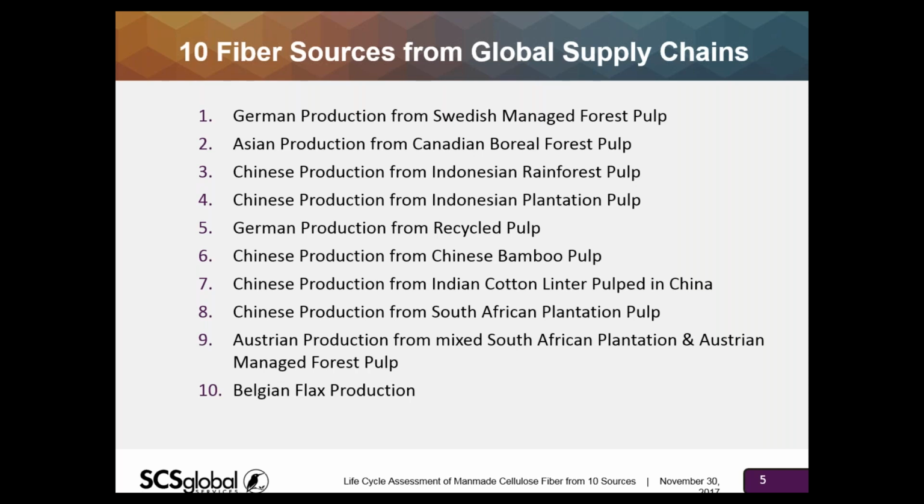So it included German production from Swedish forest pulp, Asian production from Canadian forest pulp, Chinese fiber production from Indonesian pulp, both from rainforests and from plantations as two scenarios, German production from recycled pulp, Chinese production from Chinese bamboo pulp, Chinese fiber production from Indian cotton linter pulped in China, Chinese production from South African pulp, Austrian production from a mix of South African and Austrian forest pulp, and then finally Belgian flax production.